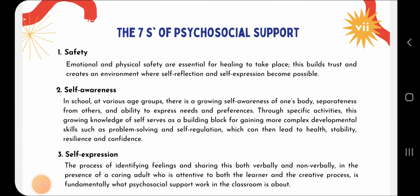Now, let us talk about the 7 S's of psychosocial support. Ano ba ang gusto nating ma-develop sa ating mga learners sa pagsasagawa natin ng psychosocial support activities? Of course, number 1 is safety. We have to make sure that our learners are safe while we are conducting the psychosocial support activities.